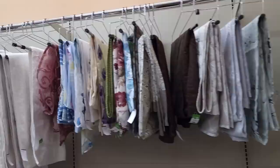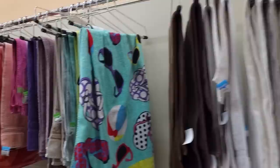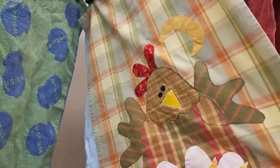Looking through, I guess they put towels and things. Actually, it is towels and things. But there are some tea towels that can do quite well. So I look for those. I look for things for my own house. Oh, look how adorable he is. I am going to pick up the chicken tea towel.